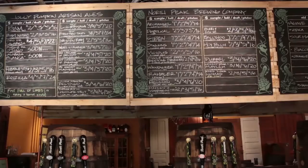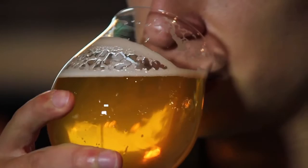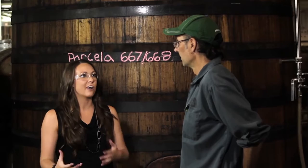Not only is Jolly Pumpkin the place to be if you want to grab a great beer, it's one of the most unique breweries in the state of Michigan, producing artisan sour-style beers from the mind of their founder, Ron Jeffries. You're a pioneer as far as sour beers go. When did you make that jump?